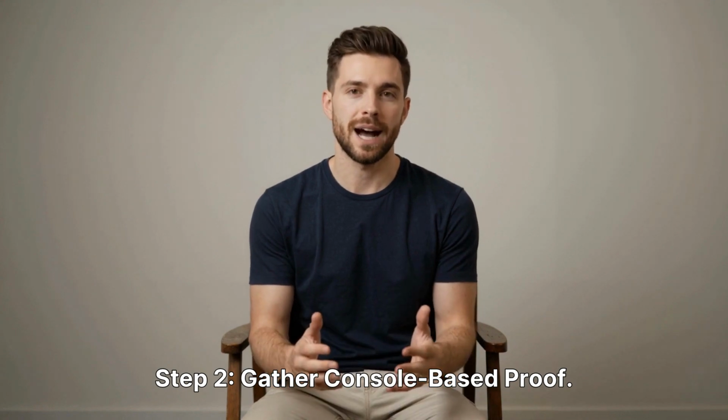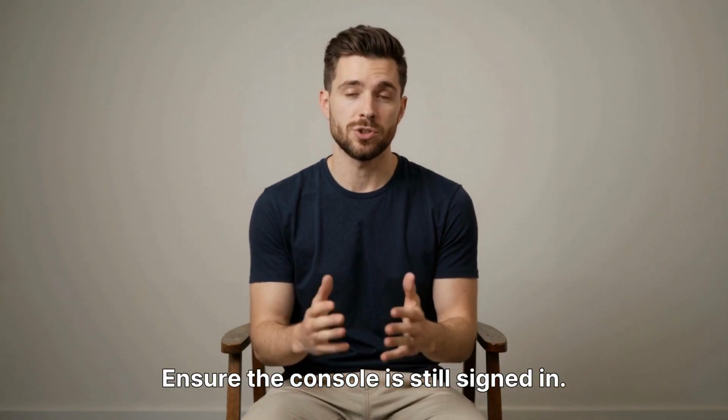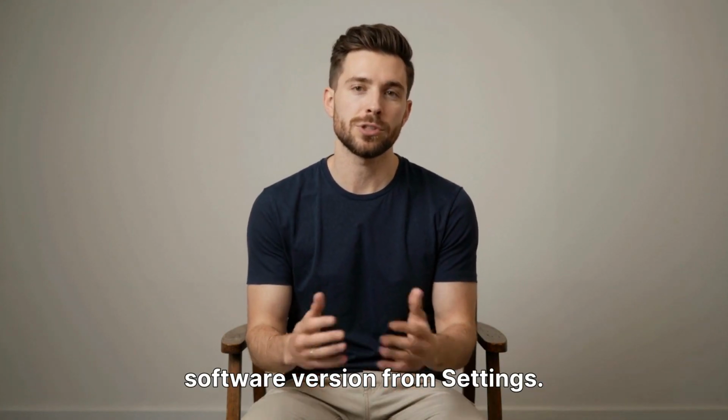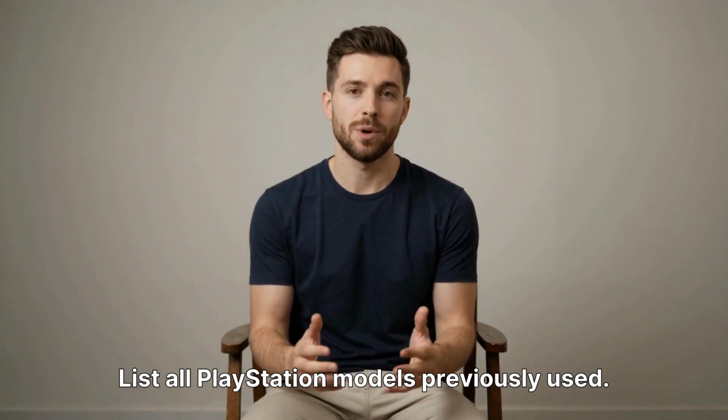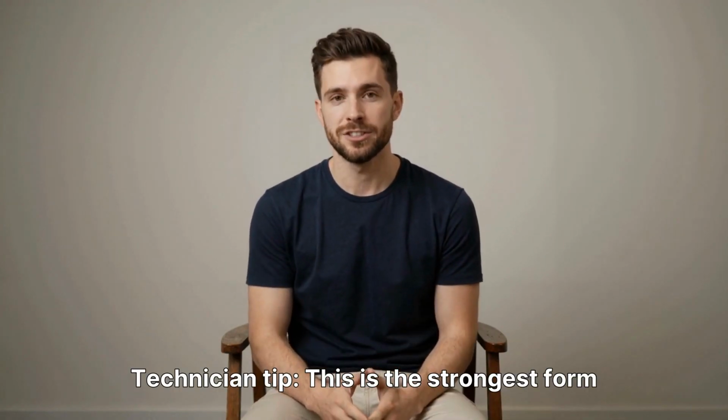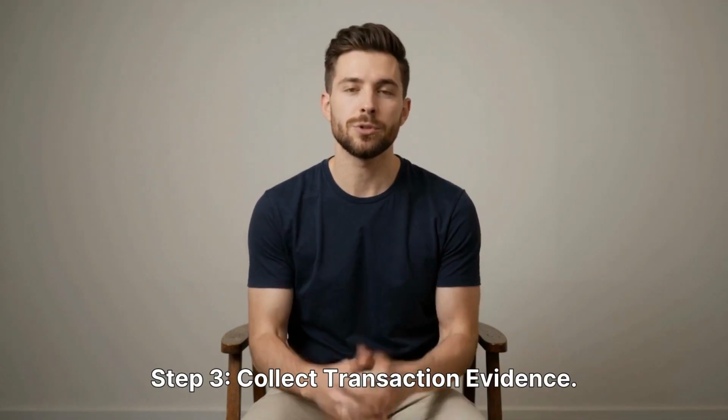Step 2. Gather console-based proof. Ensure the console is still signed in. Record console serial number, model, and system software version from settings. List all PlayStation models previously used. Identify if the console is primary. Technician tip, this is the strongest form of ownership proof. Do not reset.